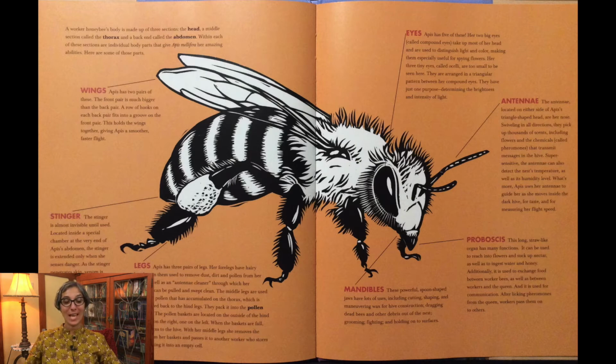And finally, Apis's mandibles. These powerful, spoon-shaped jaws have lots of uses, including cutting, shaping, and maneuvering wax for hive construction, dragging dead bees and other debris out of the nest, grooming, fighting, and holding on to surfaces.